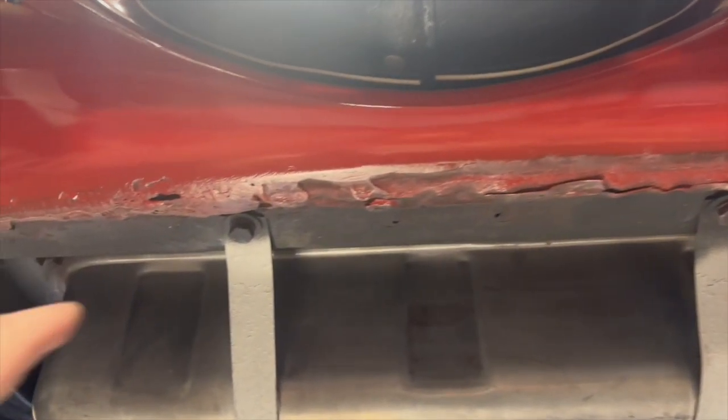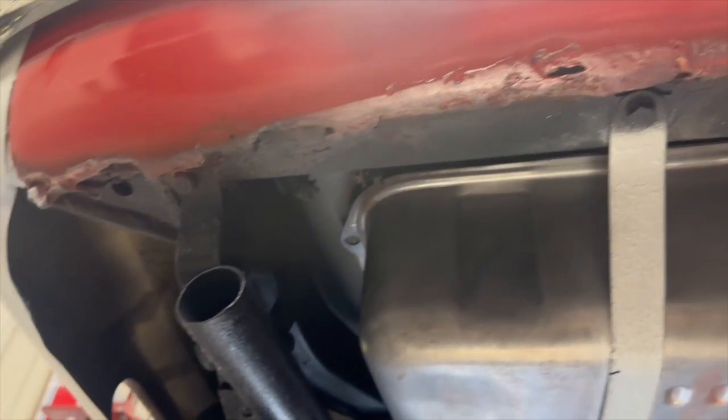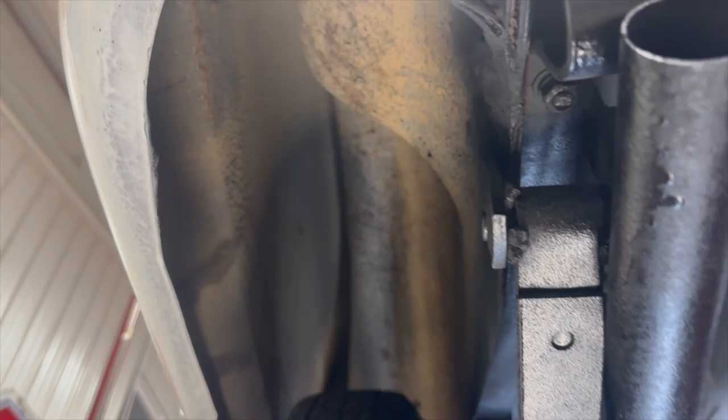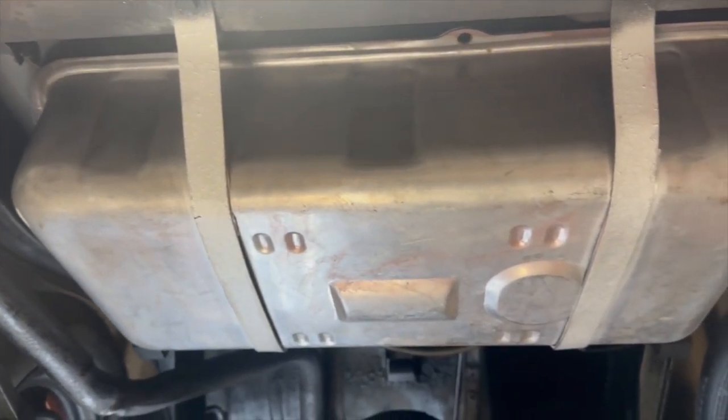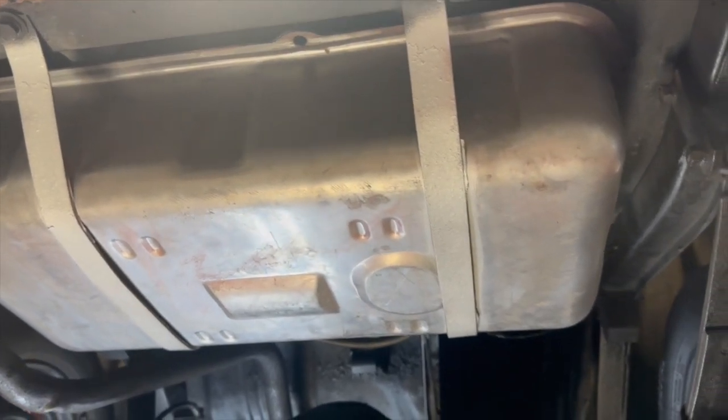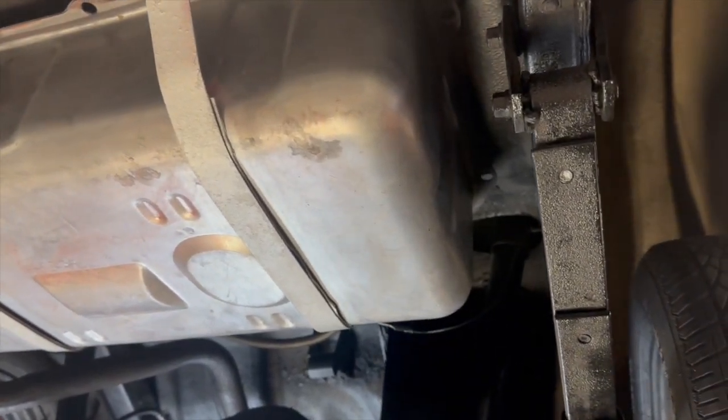This is kind of ugly back here, but the fenders and everything, they're all in great shape. They're all solid, a little crusty up in there, but for the most part, this thing's all nice and clean. I mean, it looks like a good, clean, new gas tank. Recently, I couldn't tell you when that was done, but it looks fairly new.